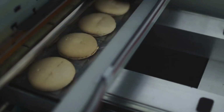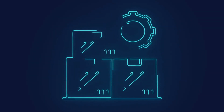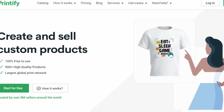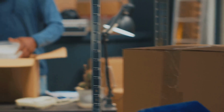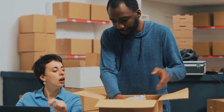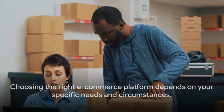Moving on to Printify, the cons are slightly different. One of the main issues is the limited customization options. Unlike Shopify, where you can customize your store's look and feel, Printify doesn't offer the same flexibility. Furthermore, Printify is heavily dependent on third-party suppliers. This means you have less control over the quality and consistency of your products, which could potentially impact your brand's reputation. While these platforms have their drawbacks, the right choice depends on your specific needs and circumstances.